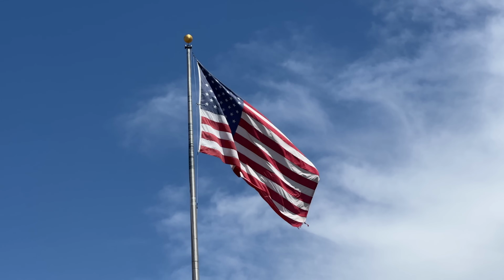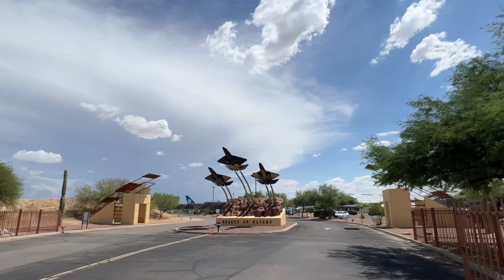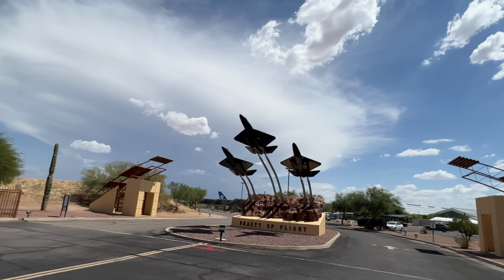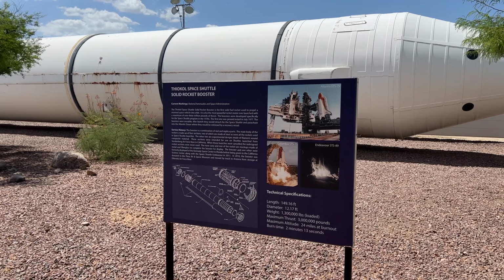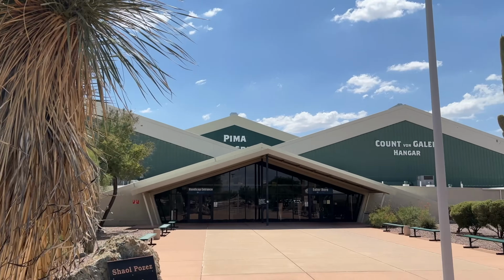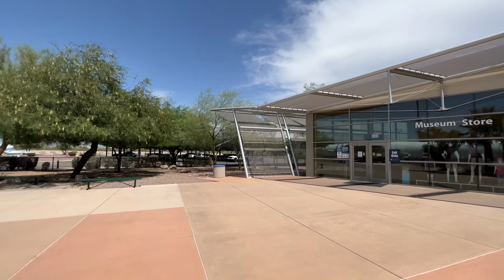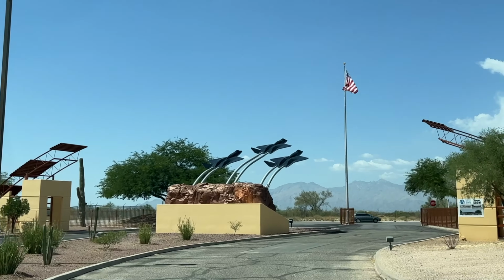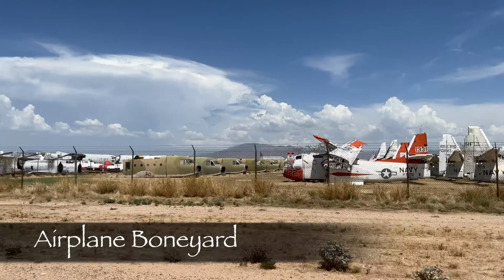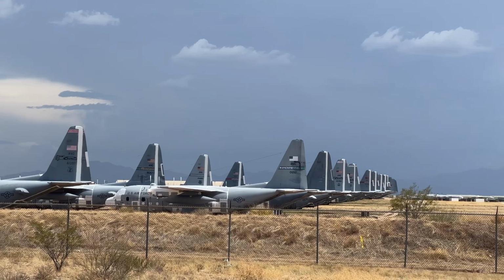All right, let's head over to the Pima Air and Space Museum. This is a great place for aviation buffs, kids, and anyone who really has an interest in the Air Force. One of the interesting things about the Pima Air and Space Museum is that it's an aircraft boneyard. So there's all types of different aircraft here from World War II, the Vietnam era, the most recent Afghanistan, Iraq era, and they also have some of the latest and greatest things on display. But this is definitely one of the best aviation museums you'll find in the country, right next to Davis-Monthan Air Force Base.